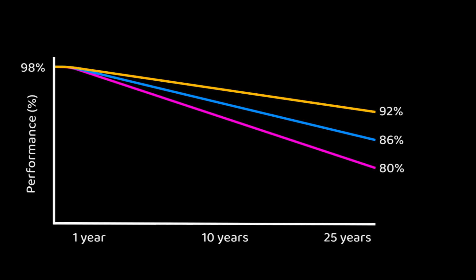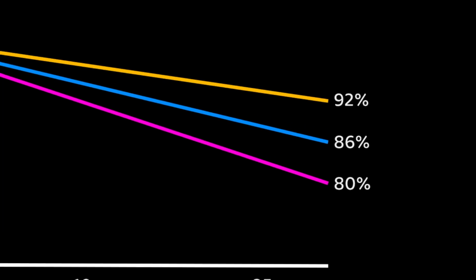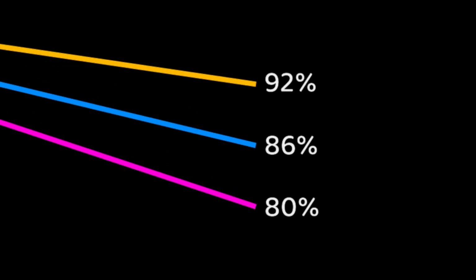So if we compare a Tier 2 panel with 86% efficiency at the end of 25 years and a Tier 1 panel with 92%, this gap between 86 and 92% equals about $3,000 worth of electricity total. This is how much money you lose over 25 years comparing a Tier 1 and a Tier 2 system because of degradation. I'll be honest, I thought this number would have been much higher before I really dug deep on the math. Only a $3,000 loss over 25 years comparing a Tier 1 and a Tier 2 system.